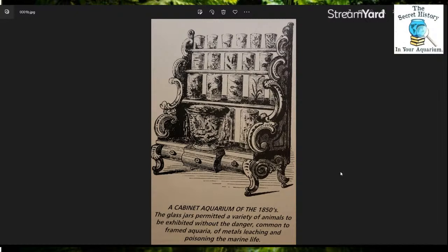And she fled after falling in love, or at least marrying, a man who was part of that French aristocrat group. And so she moved down to Naples. And as early as 1822, she was having the locals construct glass boxes with 4 sides of glass and a bottom of slate.